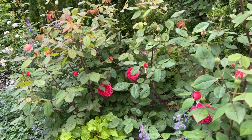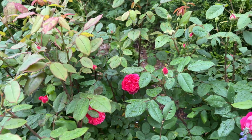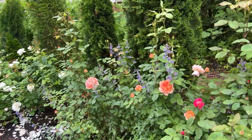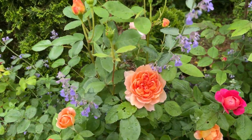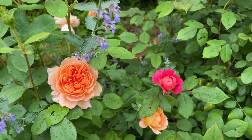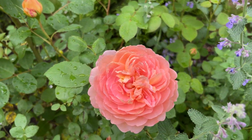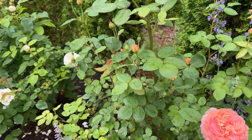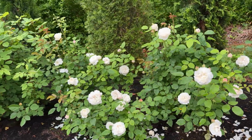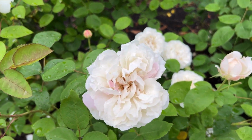This is Benjamin Britton. Okay, coming down further, this is Carding Mill. She looks so pretty with Benjamin Britton. Okay, this trio is Winchester Cathedral, and it was one of the first to bloom this season for me. And she has a little bit of pink hints to her coloring.